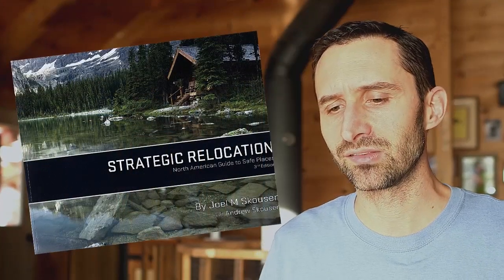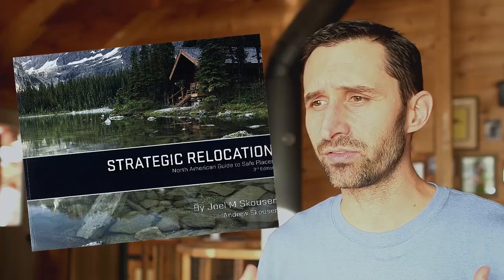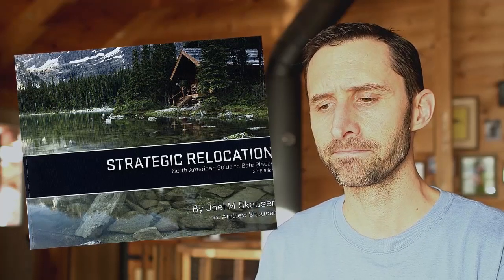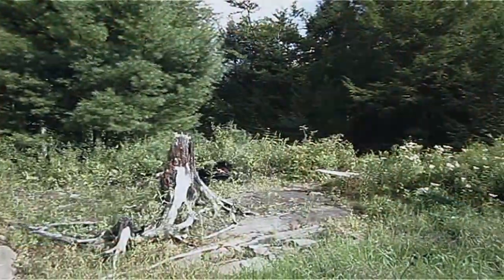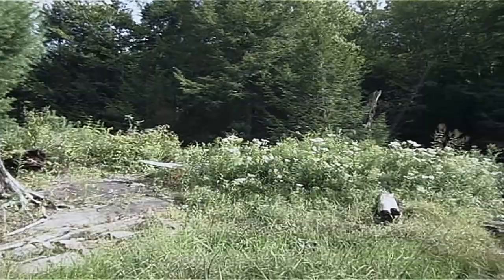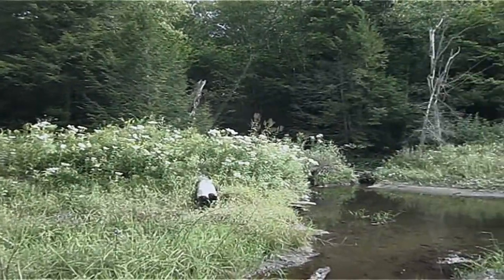And it will give you a sense of, if you don't feel like you're in a safe, secure place where you are right now, some places that might be better for you, and give you some considerations about things you want to factor in. Once you figure out a region that you would like to do, you're going to have to figure out a specific kind of area within that region.